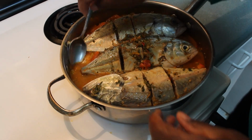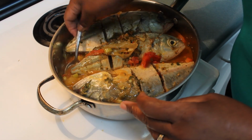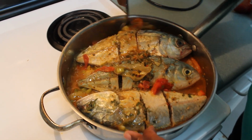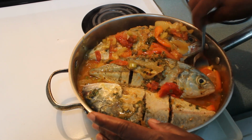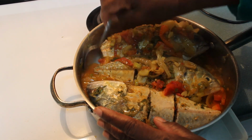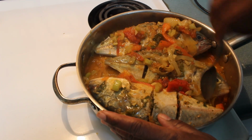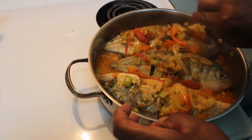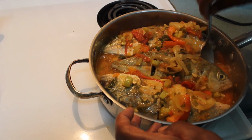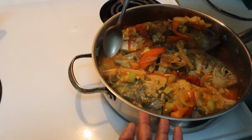You get a clean spoon, and you're just gonna cover it. Just pour stuff on top of your fish and cover it. The fish is also going to produce more liquid too, guys. Cover it. And then remember I said we're steaming this fish. Looks good, doesn't it? We're making steamed fish today.